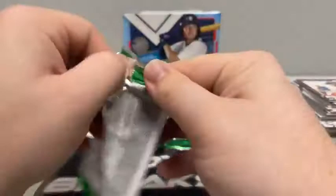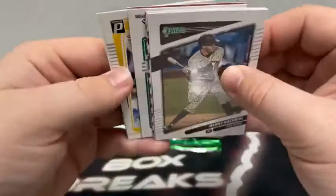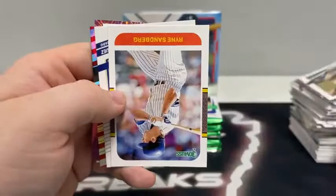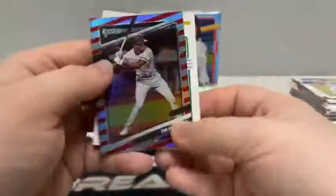There is Manny Machado, and let's see, do we have our auto? We do not have our autograph, so we're going to keep on rolling. There's Manny Machado. Got a Ryne Sandberg covering up Hermán Márquez. There's a Stripes, number 2021. That's Tim Anderson for the White Sox.